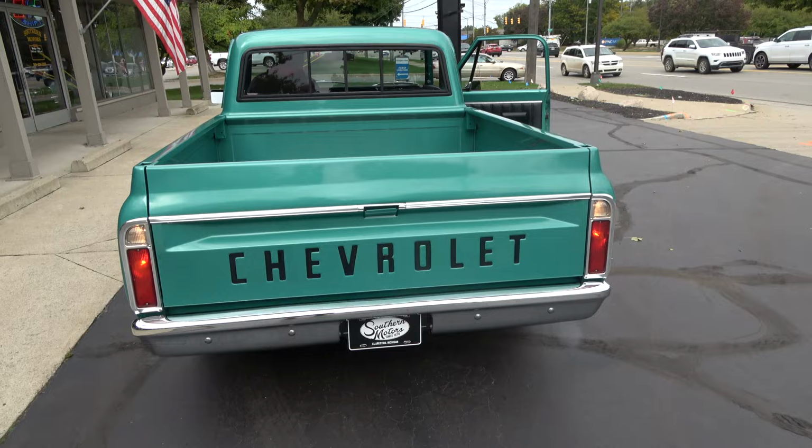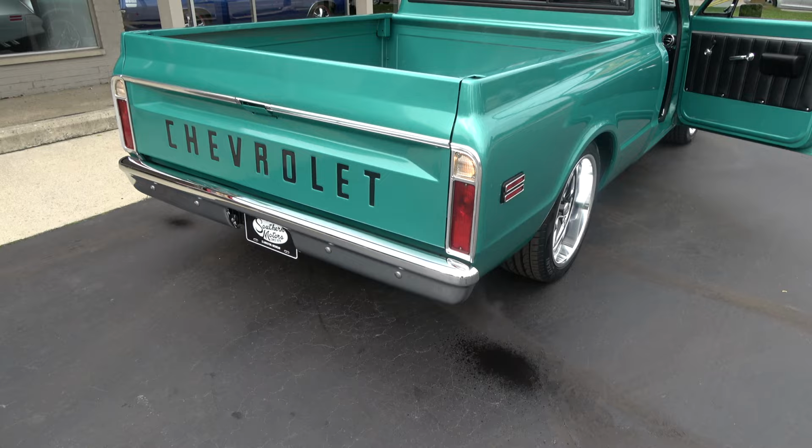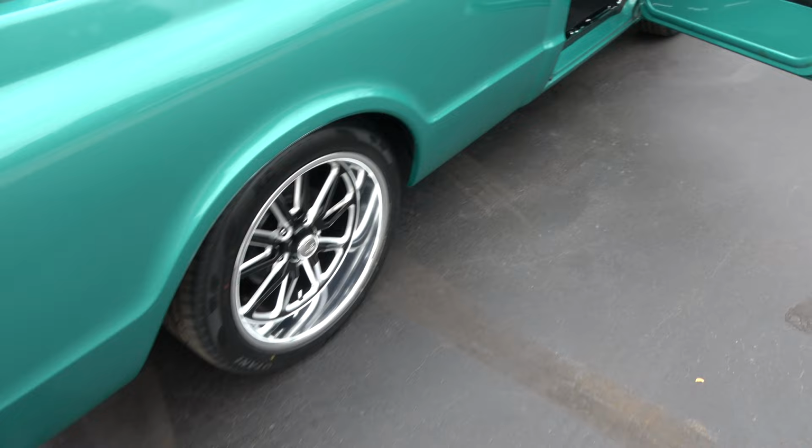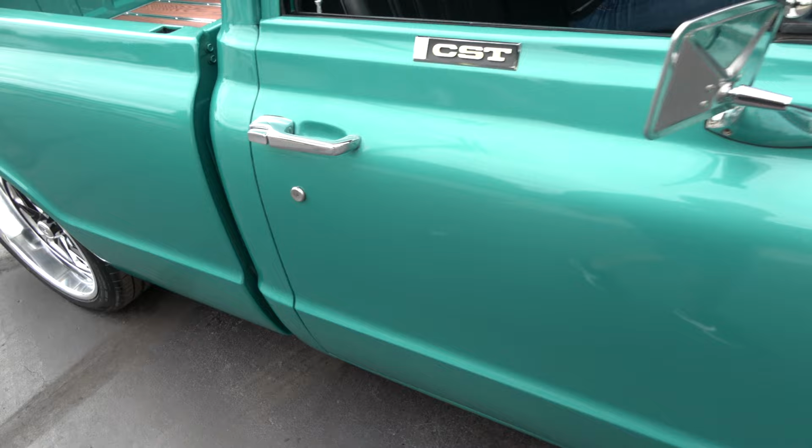I said, I know the reverse lights work, but they must be stuck on. I'd say the reverse light switch just came out of adjustment. I'll have Steve check that. That should be an easy fix. You can see it's got a new blower motor and everything in it. Security. Also, gas storage. Good truck, man. Yeah, doors open and close nice.